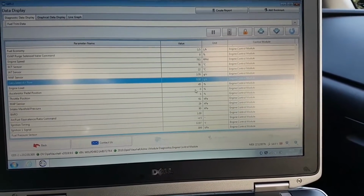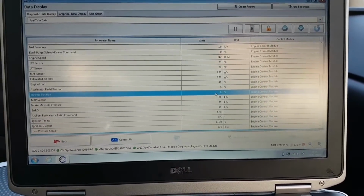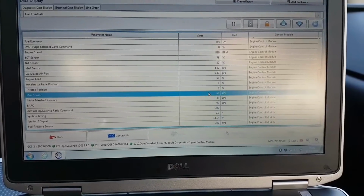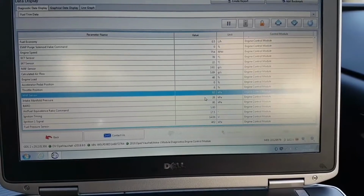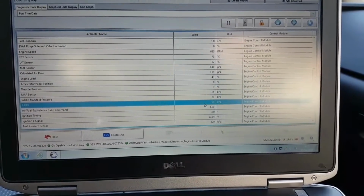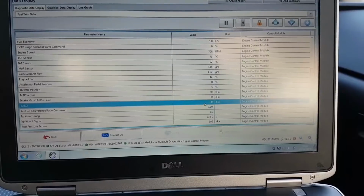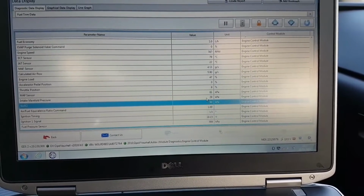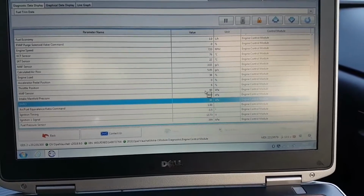Accelerator position is on zero, yet throttle position is going all over the place. MAP sensor fluctuating a little bit. Intake pressure. Okay, so looking at this live data, it looks like we're going to have a leak somewhere.